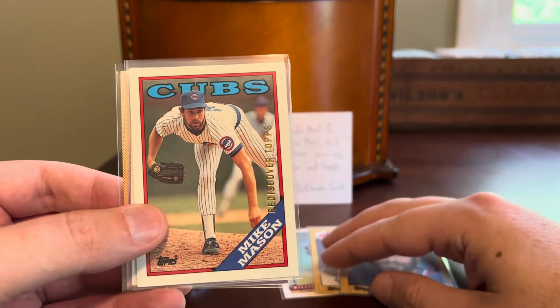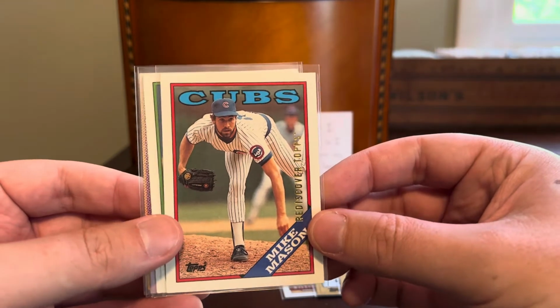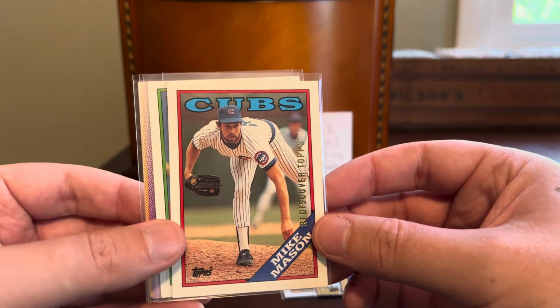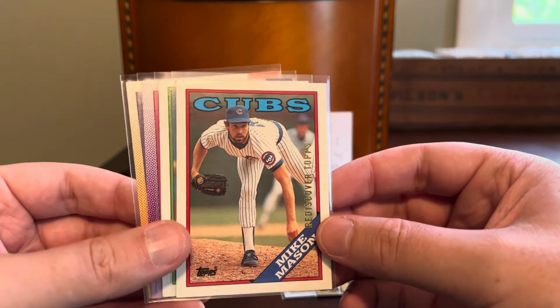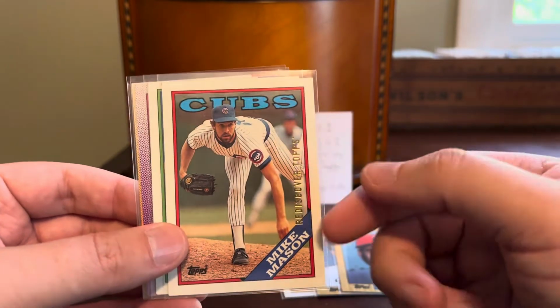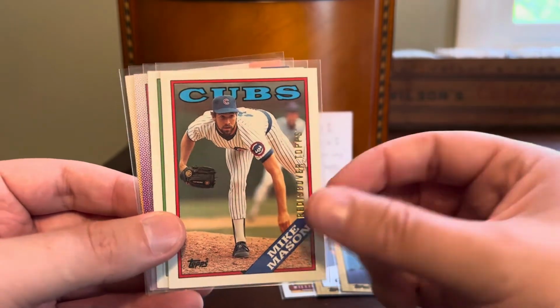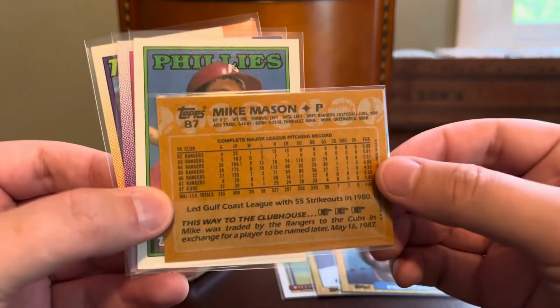And again, in case you haven't seen it, and I'll try to feature it soon like I said, what I do with the Franken set is, it's a binder of 792 pockets in sheets, and I'm trying to just complete a set of Topps buyback cards, and they can be from any year. So like this 1988 Mike Mason, it's card number 87.